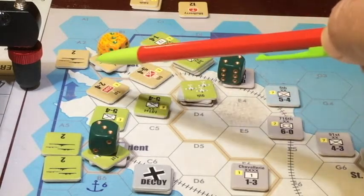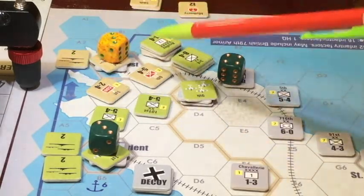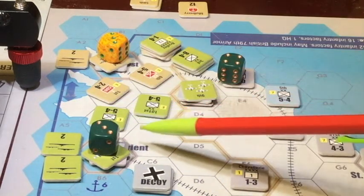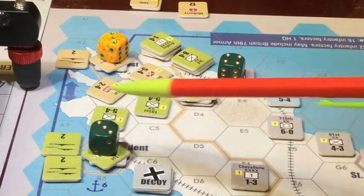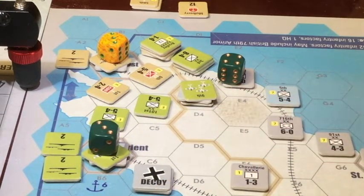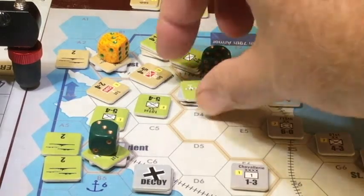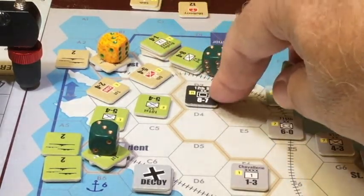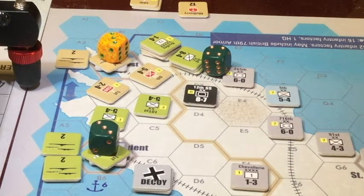All of the Brits, plus some naval support, plus an air unit, are hitting the port of Brest at 3-1. And then the 82nd, with some naval gunfire and some air support, are hitting Lorient at 3-1. So let me go ahead and first reveal this. And we see it is a big, nasty SS Panzer unit.